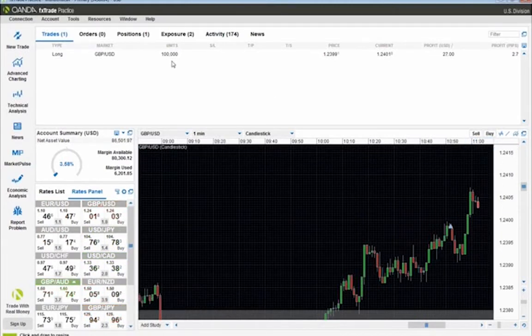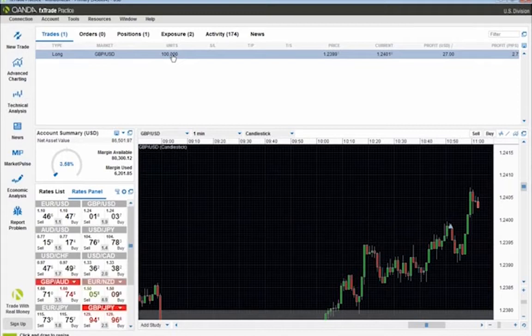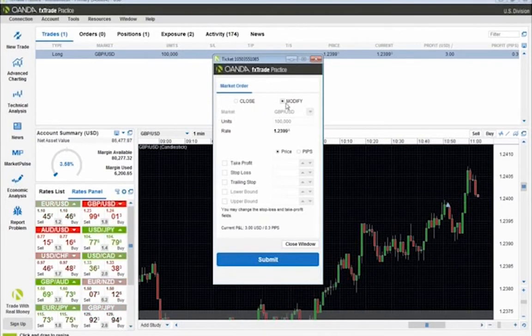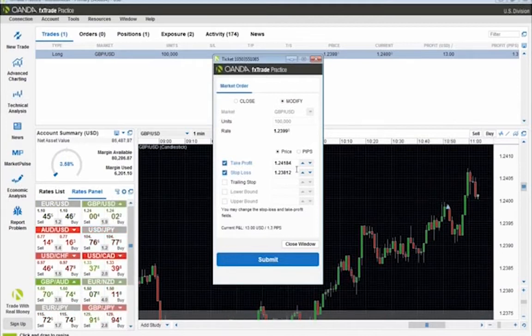Watch. All you've got to do is come up here to the trade that you already did and click on it. When you do, an order ticket's going to pop up. Now, we're not going to close the trade. What we are going to do, though, is modify it. We're going to fix this. We're going to click on the stop loss and the take profit button. We're going to build a floor, and we're going to build a ceiling.